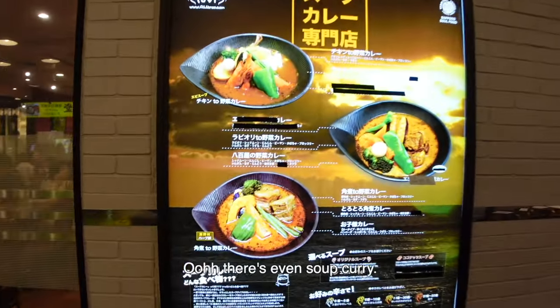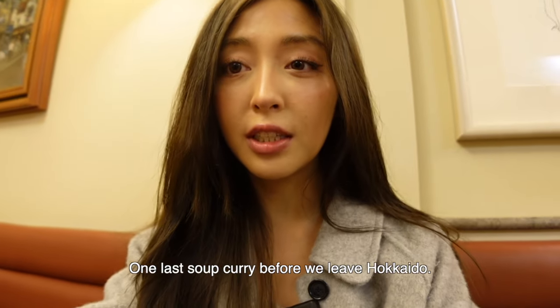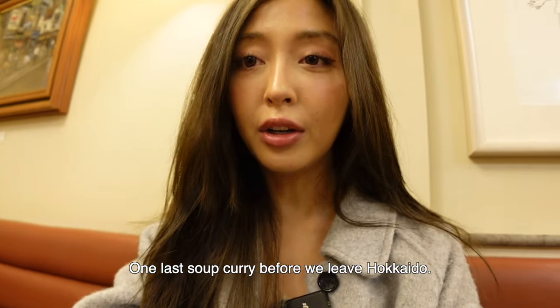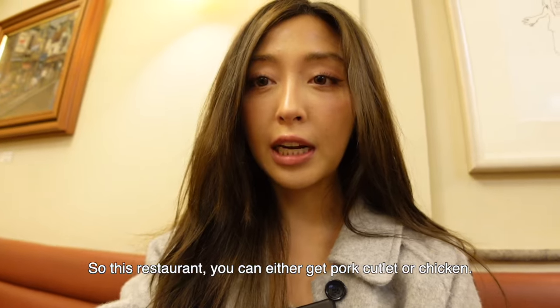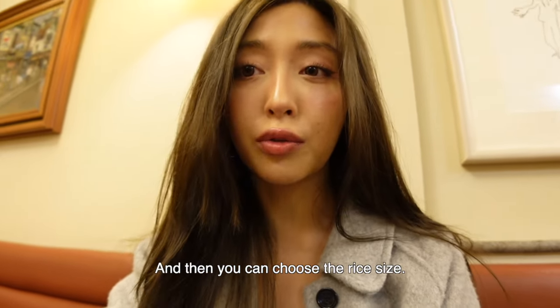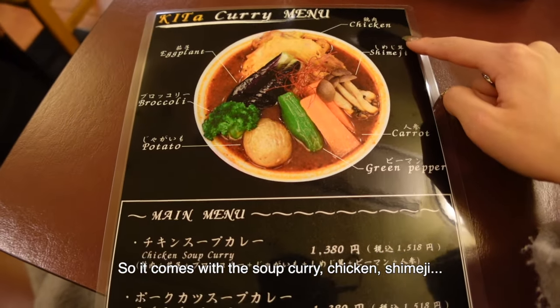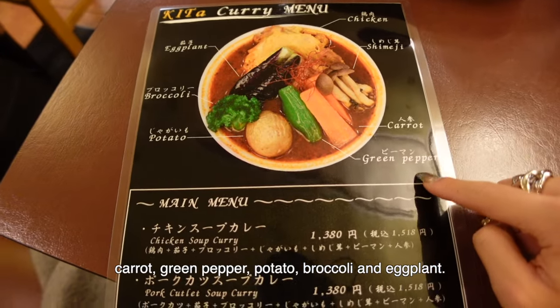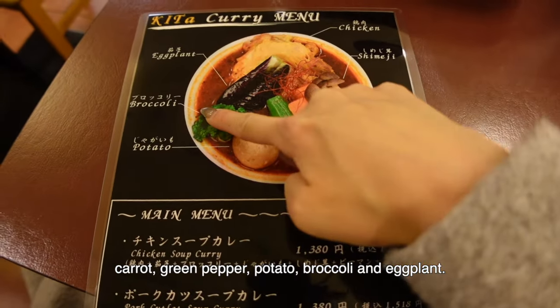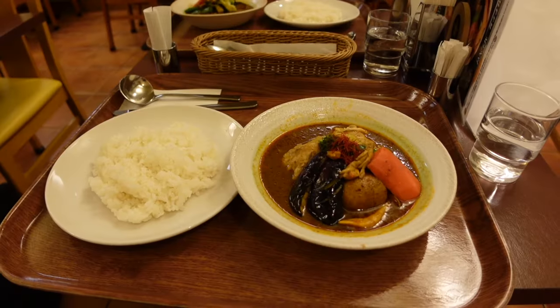Oh, there's even soup curry. So we decided to get soup curry, one last soup curry before we leave Hokkaido. So this restaurant, you can either get pork cutlet or chicken, and then you can choose the rice side. It comes with the soup curry, chicken, shimeji, carrot, green pepper, potato, broccoli, and eggplant. And I'm gonna get the chicken soup curry.